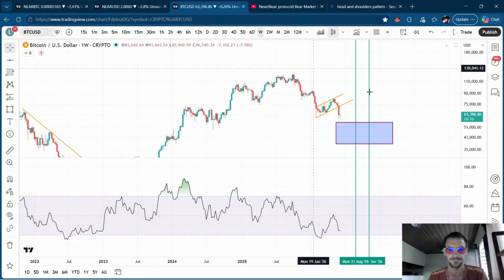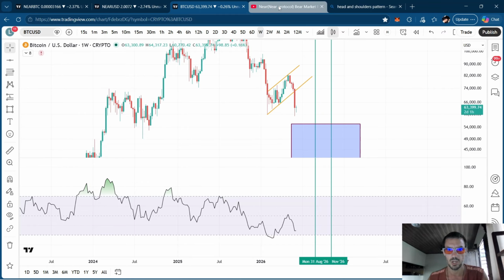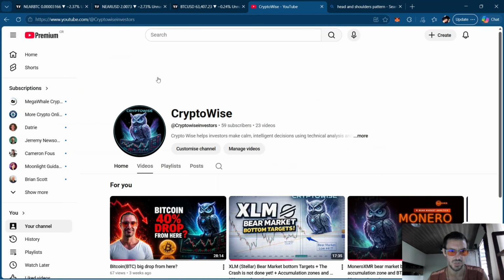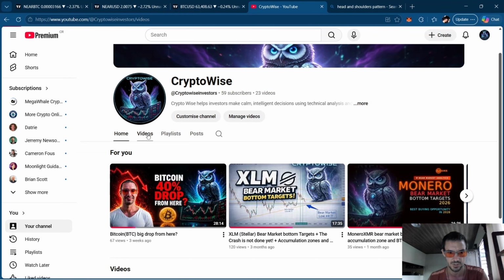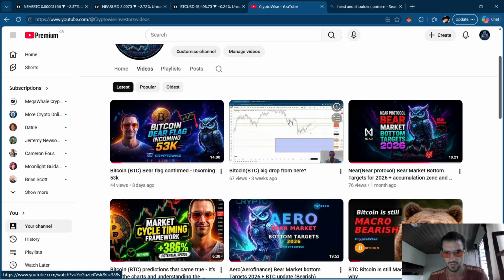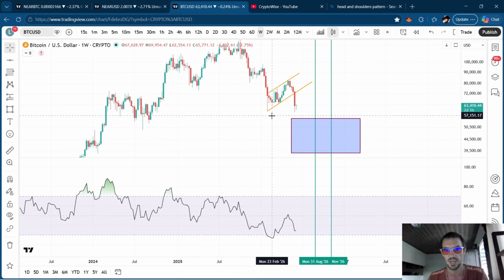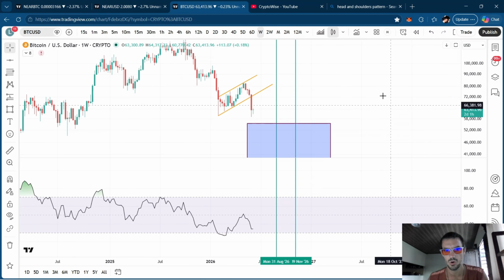With Bitcoin, we have seen this bear flag play out. If you remember in my previous video, I talked about this bear flag several times, in fact, for an entire month. And I even made a video 3 weeks ago talking about Bitcoin dropping 40% from here when it was still sitting at around 80,000, and talked about this bear flag topping around 82 for quite some time. And we're still expecting that target to be hit around 53 to 50K. It could go all the way down to 48K.